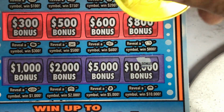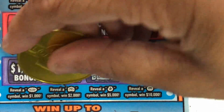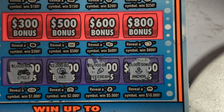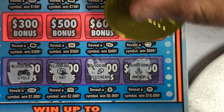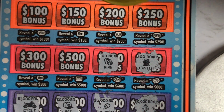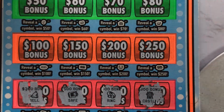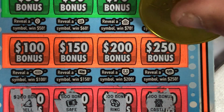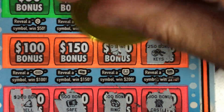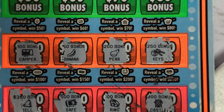Okay, here we are. First one, we're looking for a pot of gold. Got an anchor. Looking for a bag. Looking for a wallet. Looking for a purse. Got a, I don't even know what that is. Cycle. Looking for a pig. Nope. Got a castle. Looking for stack of dollar bills, got a ring, looking for a bar, got a safe, looking for a chest, got a bell. Go down some, still can't see, now I can see it. Okay, looking for a present for $250, got keys, looking for a horseshoe, got a pair, looking for a float note, got a banana, looking for a purse, got a camper.